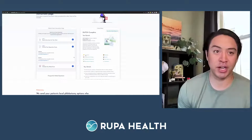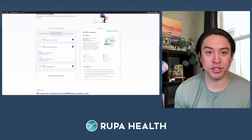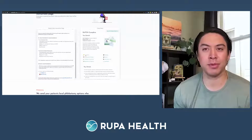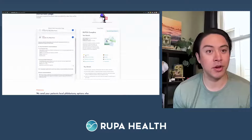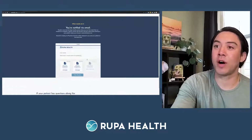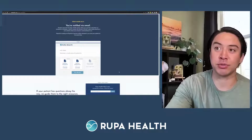We'll send over all the necessary resources to your patient to allow them to schedule that blood draw. But if you have a preferred phlebotomist that you want your patient to go see, you can go ahead and add that information in there as well, and we'll provide that to your patients. From there, we'll follow up with the patients, and then you're notified as the results come in.